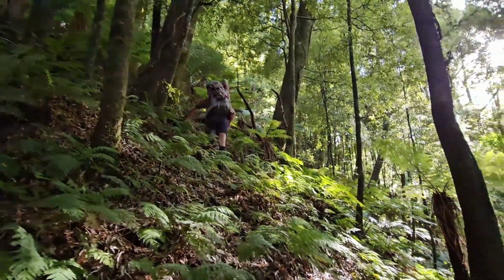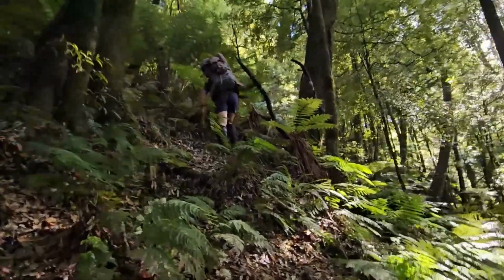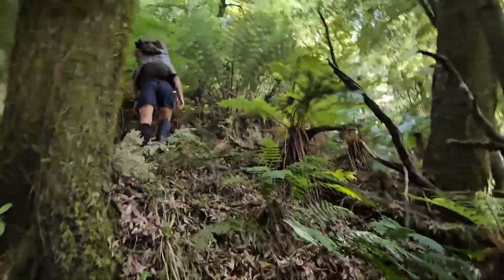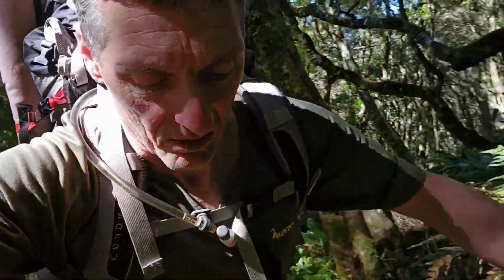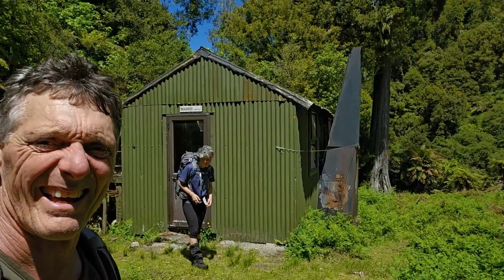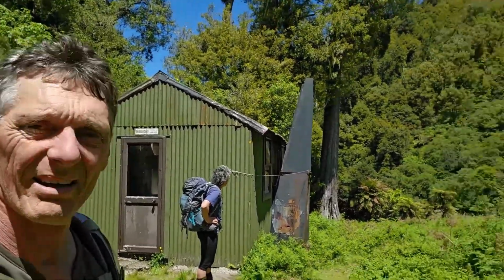Steep bit of climb here. Tough climbing up through here. It's a steep climb off the track, but the country's quite navigable so far. There we go, we made it down to the Makakoere hut. One of the few remaining Urewera huts that's been left alone, I think.